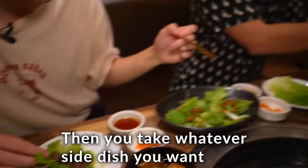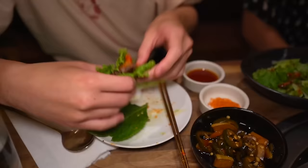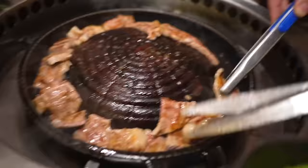All right, then you take whatever side dish you want. I'm gonna take a little bit of kimchi. This is like a staple, so you gotta do it. And then I'm just gonna put a little seasoning on. Cheers. Half kimchi, half short rib. This is amazing. Finally, I learned how to properly eat at a Korean barbecue spot. So thank you, Dave, for teaching me some of the intricacies here.